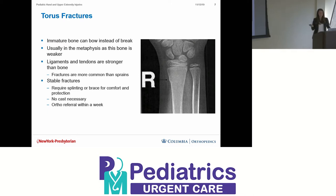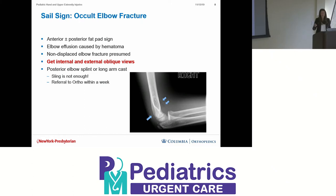where a lot of adults will come in with that. And these are actually stable fractures, so if you see this, you can put it in a removable brace and say just see the orthopedist within a week or so. No cast is necessary unless they're really in a lot of pain. Sometimes I'll cast the kids if they're extremely protective and anxious about it, but a Velcro wrist brace is actually fine. And we don't have to keep following those radiographically. You get one x-ray and then you're done.